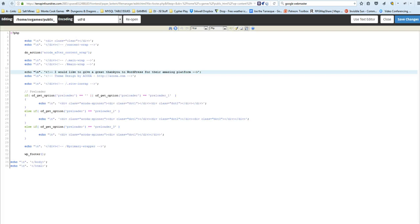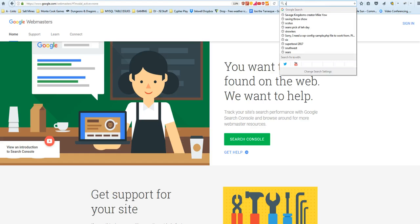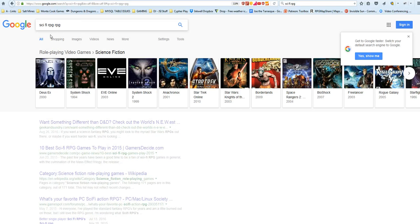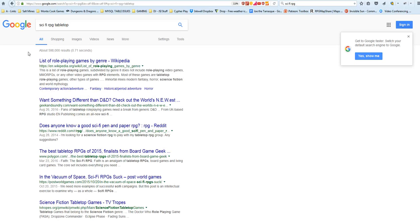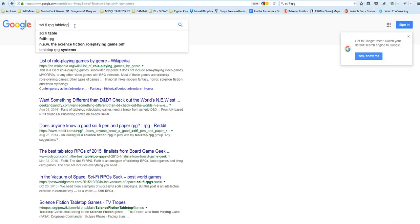And then it is all about getting the content and making it relevant to people who might be searching for it. So if you're looking up sci-fi RPG, Google's going to try to find the most visited ones. Here's Geek and Sundry, here's Gamers Decide, here's Wikipedia. You're probably going to do better with sci-fi RPG tabletop. The more down the funnel you go, by seeing who has different information out there, you see who is kind of claiming that space.